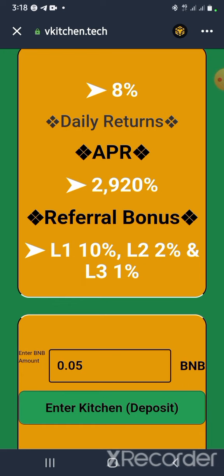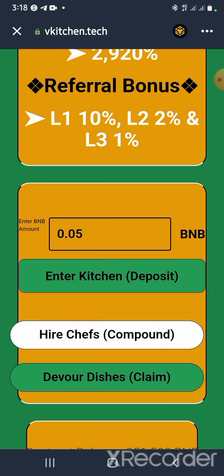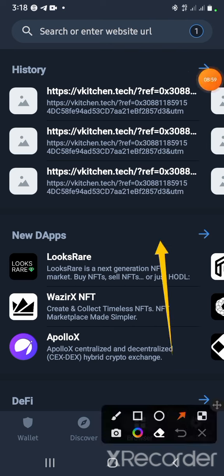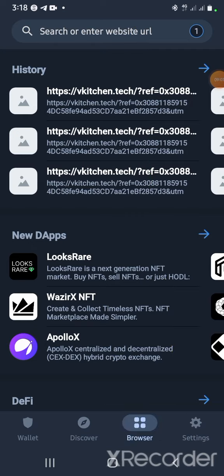So you can see the only thing you need to do is to send BNB into your Trust Wallet, connect it, come to your dApps, copy the link I will leave in my description, and paste it on your dApps. Once you paste it, you click on enter, just like this. You click on enter, you paste it here, and you click on enter.